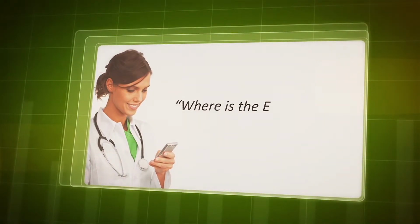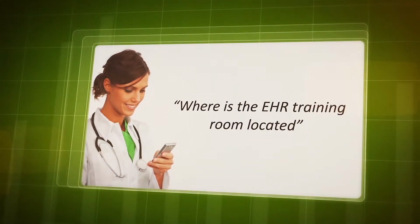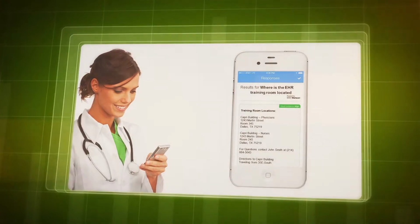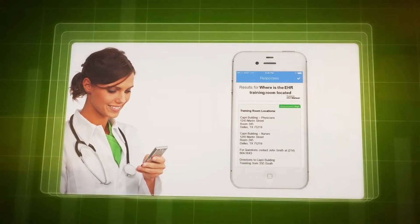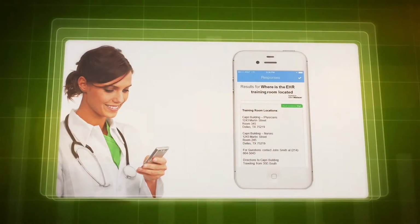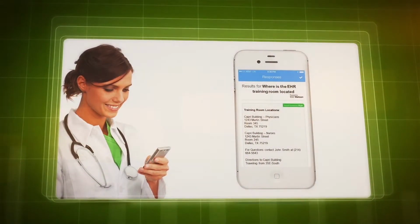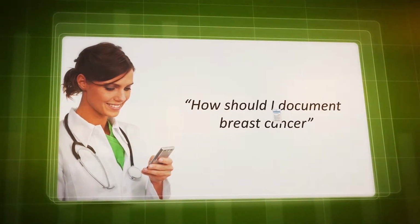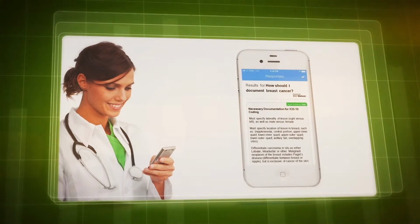Where is the EHR training room located? And receive instant and correct guidance because Watson knows the learner's role as a physician or nurse, specialty, and more when selecting the best answer. Organizations can immediately leverage data already ingested by Watson, including topics like ICD-10 and E&M coding, to answer queries such as, "How should I document breast cancer?" and once again receive instant answers.